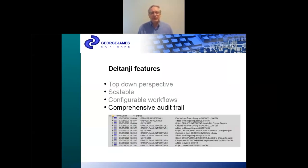In terms of Audit Trail, here's a sample screenshot that shows some of the things that are tracked by Deltanji in a typical enterprise. And you'll see various kinds of things happening, such as things being checked out and checked in and so on. And all that's recorded in a persistent database with timestamps so that you can see exactly what happened and when it happened.